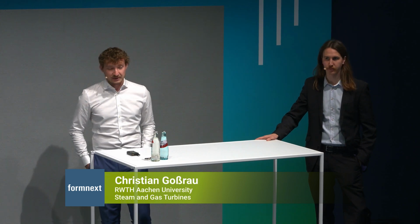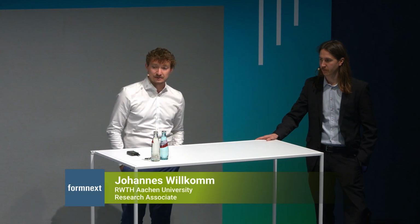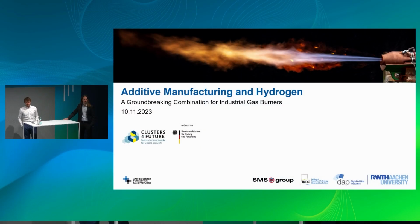First of all, we are very pleased to present our latest research and the progress we made on the topic of development of an industrial gas burner, mainly for fuel flexible operation. If we speak about fuel flexibility, of course, we speak about natural gas and hydrogen for these cases. In the next slides, we want to present the groundbreaking combination between additive manufacturing and industrial gas burners, seeing additive manufacturing as an enabler to overcome some challenges.